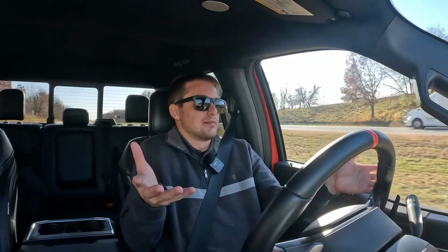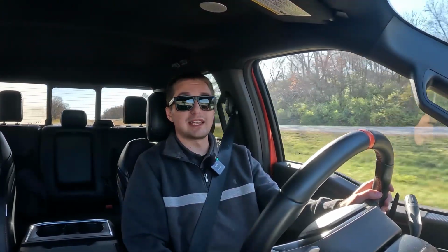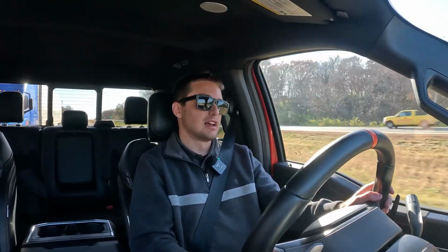But anyways, it does very nice out here on the interstate, much like in-town driving. And the stereo, the Bang & Olufsen, is very good, gets quite loud, has 18 speakers, which is a lot for a fairly small cabin like this. But I have no complaints with the truck out here on the interstate.